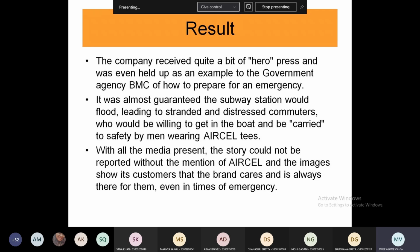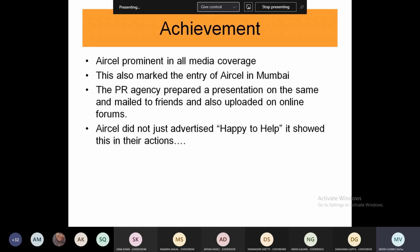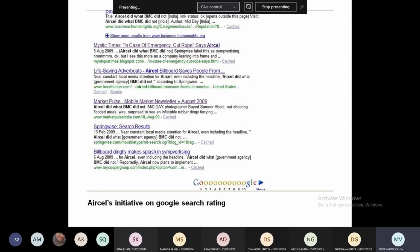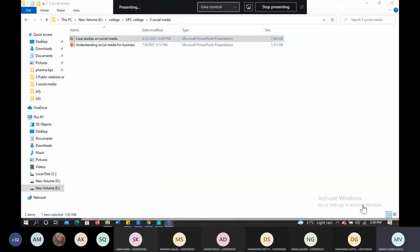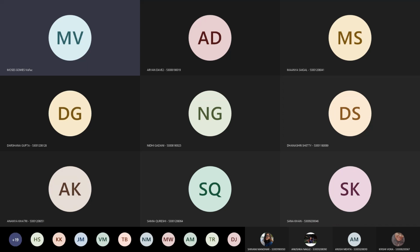They used this strategically to help people, and when they helped people, the news got carried everywhere prominently. Aircel was mentioned, and everyone came to know that Aircel had launched operations in Bombay. Even on Google search, everywhere, from billboard to billboard, it was mentioned about Aircel. So that's how it is. If you have the right strategy in place, then everything works towards what you want to achieve. If you don't have the right strategy, then you just end up spending money, nothing else.